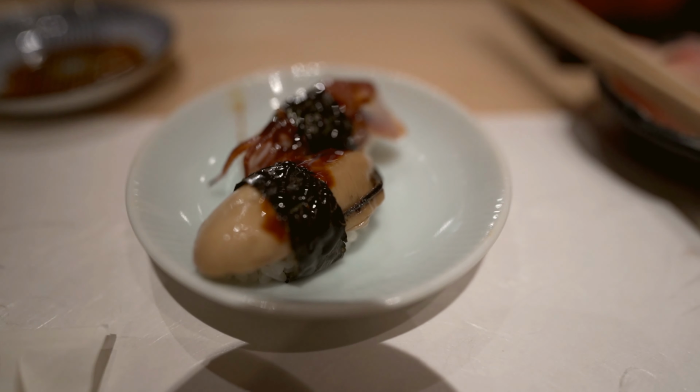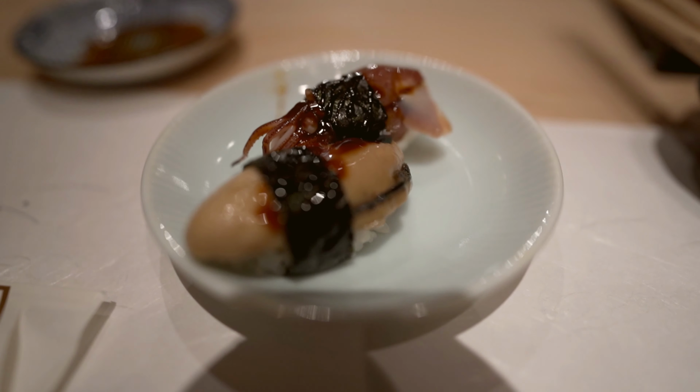I personally didn't like it as much, but it's something traditional, I guess. So that's something different. I have the oyster and the squid. The oyster, it was cold, so it kind of tasted similar to the ones from those canned ones that they put on top of. Obviously it isn't, because it's much bigger than the ones from the can.